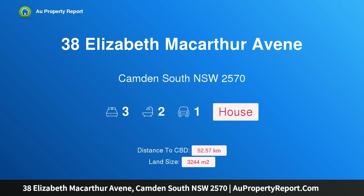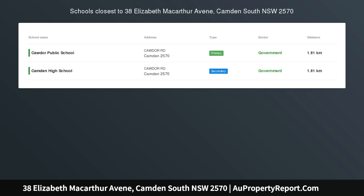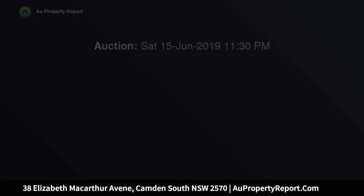Hi, I am glad to introduce property 38 Elizabeth Macarthur Avenue, Camden South, New South Wales 2570. Looking for space to spread out? Are you tired of those tiny house blocks?